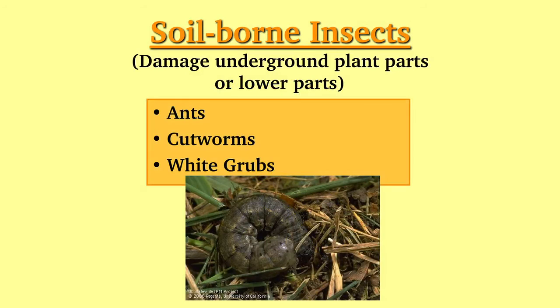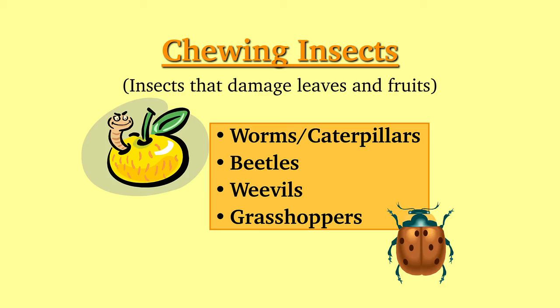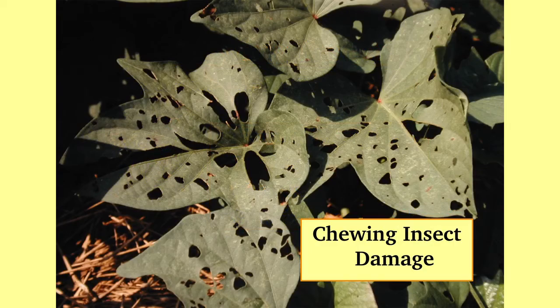Insects, real quick. You have your soil-borne insects: ants, cutworms, white grubs. They can do damage to underground plant parts. You have chewing insects. I just haven't done entomology yet, but chewing insects have mandibles like we do, and they chew holes into things. So if you have holes in your plants, it could be a worm or a caterpillar, a beetle, a weevil, a grasshopper. It could also be snails.